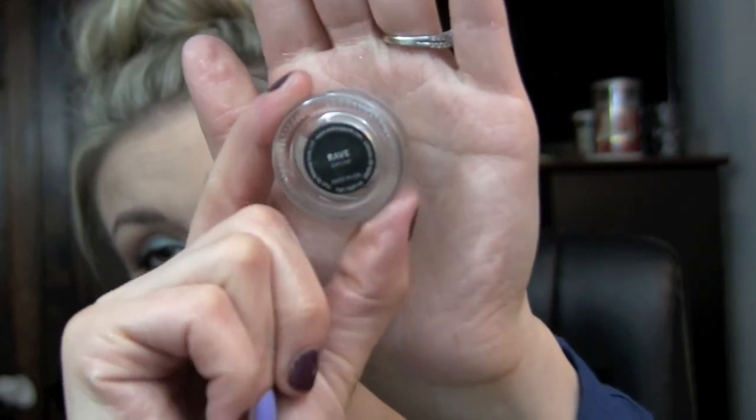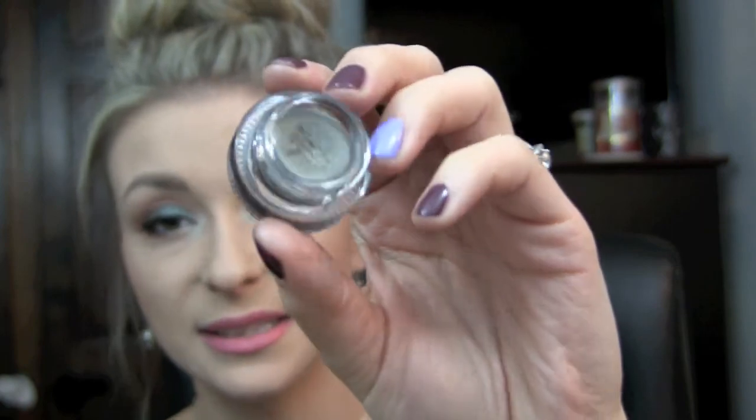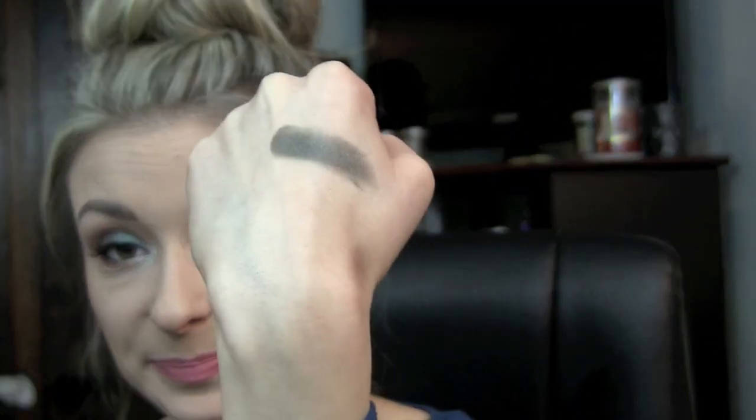And this one is called Rave. And it's just a very pretty, kind of more silvery taupey color. It definitely has like a grayish green undertone to it. I actually really, really like it. So like I said, this one is on my waterline right now, and it just kind of gives a more smoky look to the lower waterline, and I just think that it's very pretty. And honestly, this has stayed very well on the waterline. It hasn't collected on the inner corner at all, and it hasn't budged. Once I set it with the Moondust eyeshadow, it has stayed for hours, and I just think that it's absolutely amazing. It's very, very pretty.